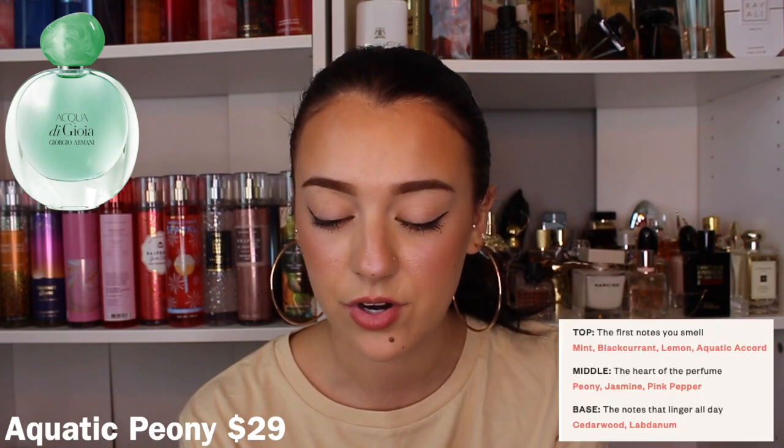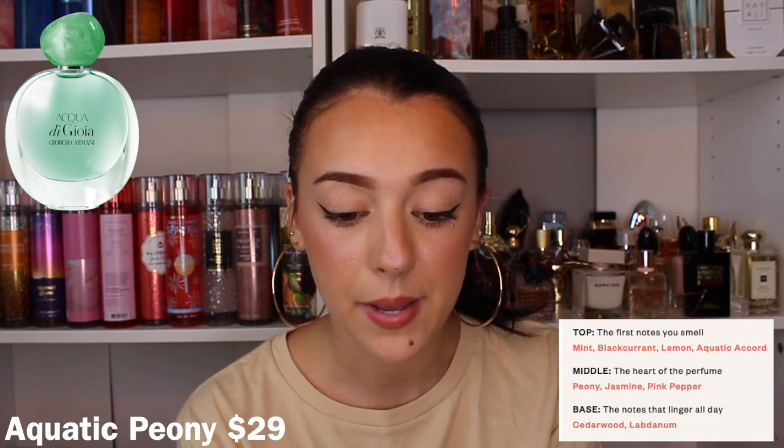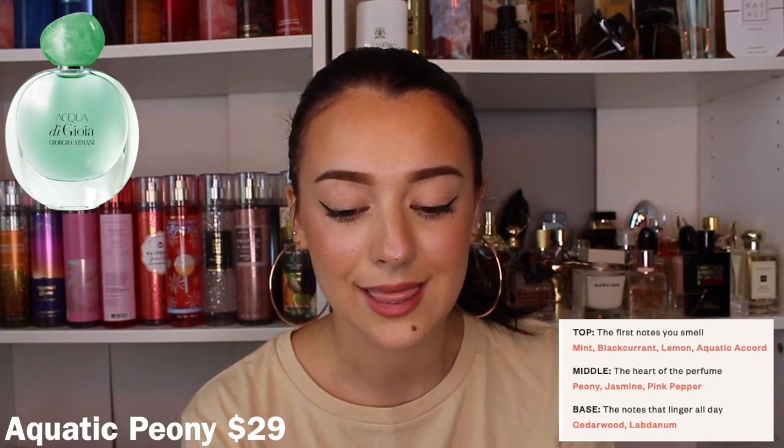Their names are so spot on to what they smell like, because again, this is very aquatic. It has that beachy vibe, no sunscreen or coconutness in it, but it has almost a salty, citrusy, crisp scent that reminds me of the beach. But then the peony is there. It has this pink, sweet floral type of scent. It's super pretty. This has top notes of mint, blackcurrant, lemon, aquatic accord, middle notes of peony, jasmine, and pink pepper, and base notes of cedarwood and labdanum.